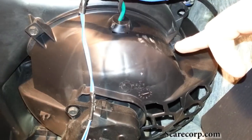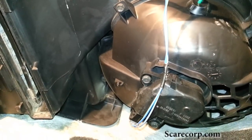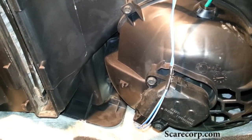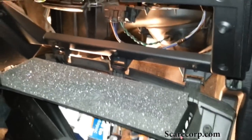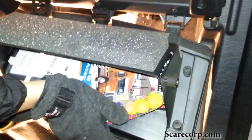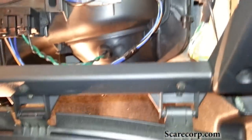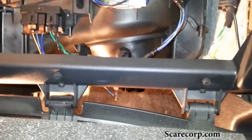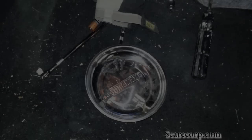So I'm going to do 1 screw here, 1 screw there. It's an 8 mil, and once I do that, I will come back. Or is it just pop? Oh, it just pops. Alright, so we're taking off the glove box because there's a couple extra screws in there that we need to get at. I've taken out 3 already, and I think there's at least 1 more. To do that, you just open it up, there's a hinge on the side here, and then you just slide her down.